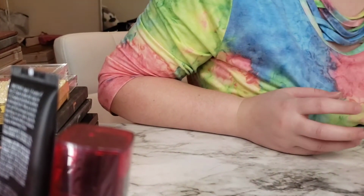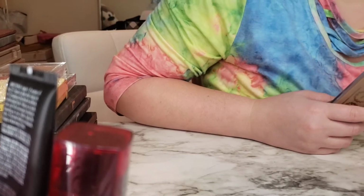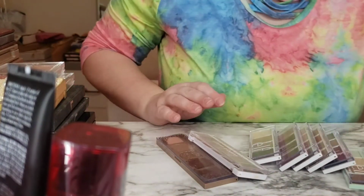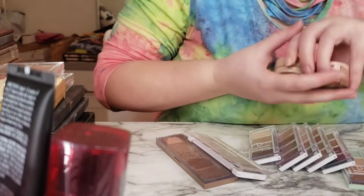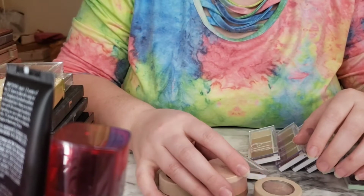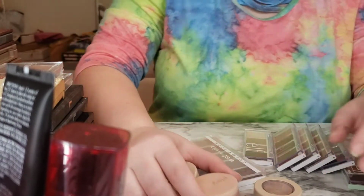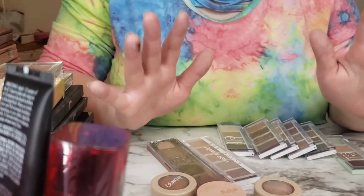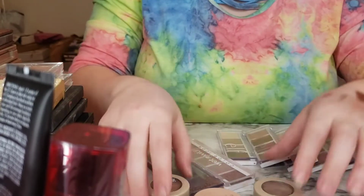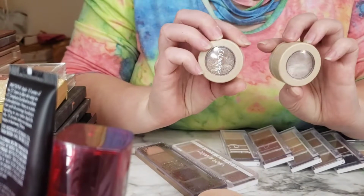And we're just going to get started. I keep trying to talk too much, and we're trying really hard not to do that. These are actually little eyeshadows too. Okay, is that everything? I think so. So we're going small stuff, then big stuff, and we're going to make this fast and quick. I have 2 single eyeshadows from ColourPop.